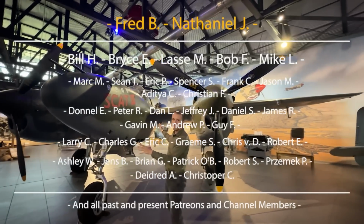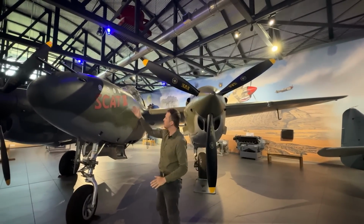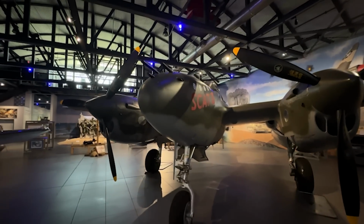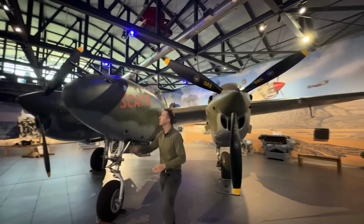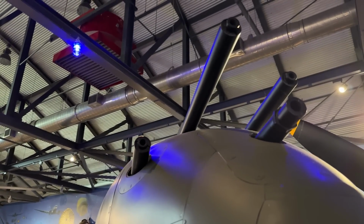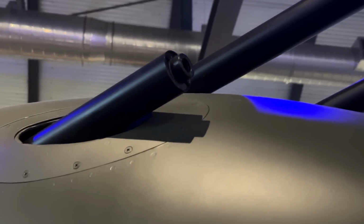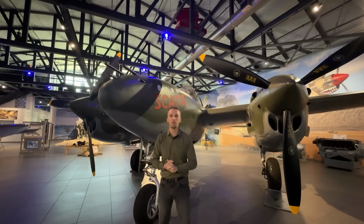Now the P-38 right here, we're going to be jumping inside, but before that, as always, we'll have a walk around. Starting on the nose with, of course, the hefty firepower that the P-38 offers. On top, you find 4 50 cals. Those are 12.7 by 99mm heavy machine guns, and they can be loaded with about 300 to 500 rounds, depending on how you want to set them up.